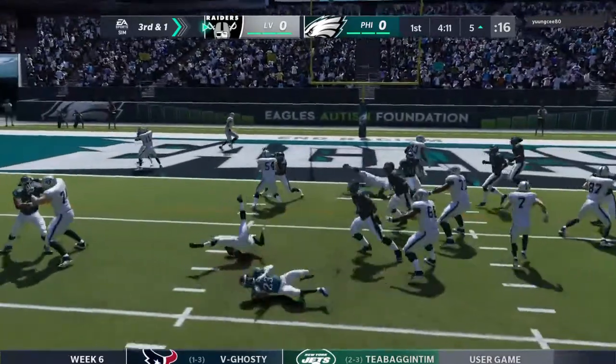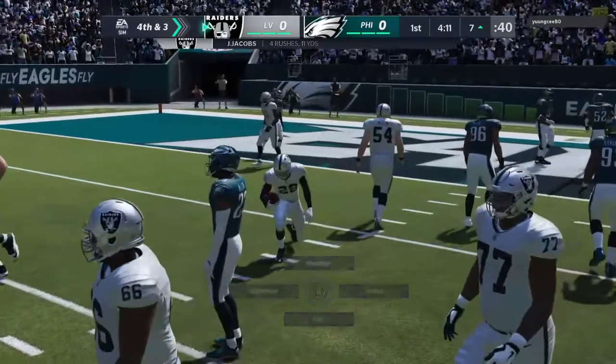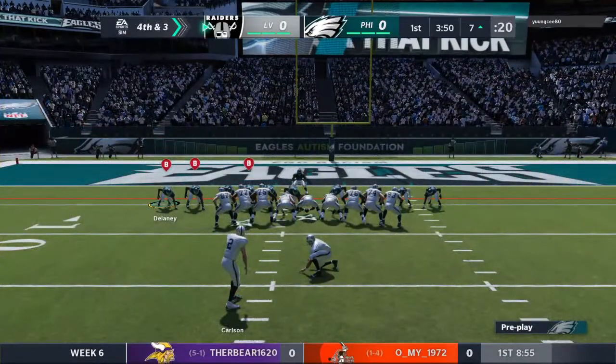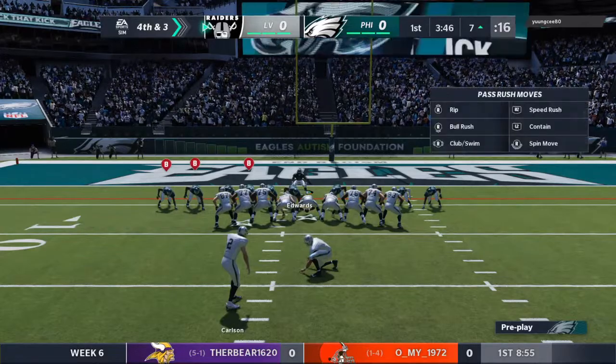Trying to run for it with Jacobs. Well, they hit him in the backfield, and he will not escape. And that is not going to get it done. 4th down now after a loss of 2. Just a simple run play there on 3rd and 1, but this D was up to the challenge and stopped him. Bring it up 4th down.